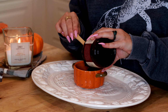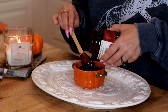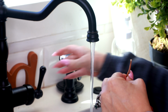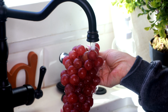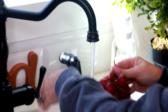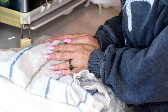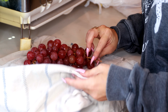So I have this cute little ceramic pumpkin bowl, and I like to put some type of marmalade or jam in the center. And I saw this fig and walnut butter at a general store when I was in town the other day and thought it would be perfect for this charcuterie. And this is perfect to make if you have guests coming over this fall, maybe serve a few hours before you make dinner. So I'm gonna put these beautiful red grapes on a plate, and then I'm making prosciutto and provolone roll-ups.